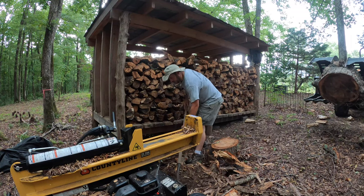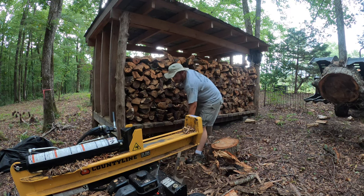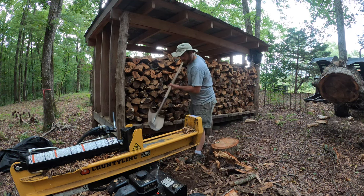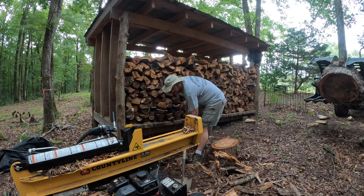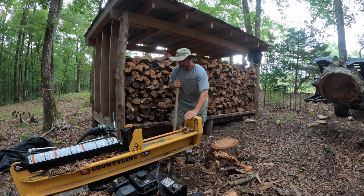Got to get some of this dirt out of the way down here. It won't let the arm on the splitter go down right, and we may have to postpone this project. There's some thunderstorms moving in.